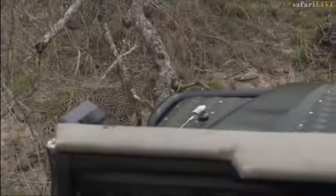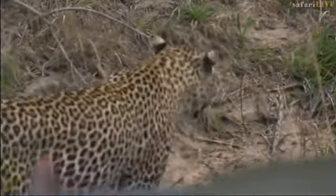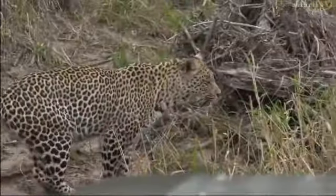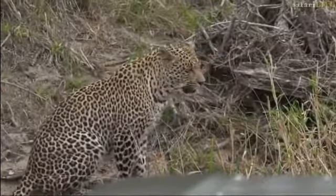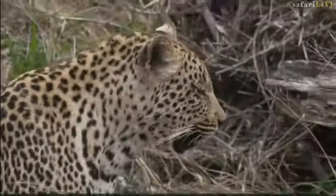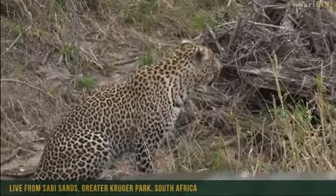Are you going to go up this tree for us? Come on. There's a fallen over tree that he's busy sniffing around on, so hopefully he's going to go up there. Nope, he's decided he's not doing that, although he is heading towards where it's going to be easier to climb. What are you doing, Hosana? I don't think he even knows.